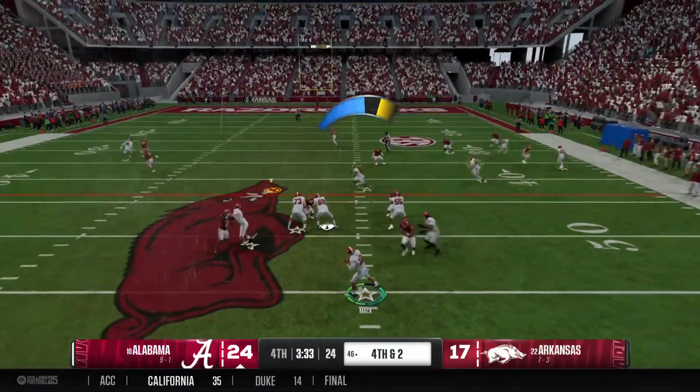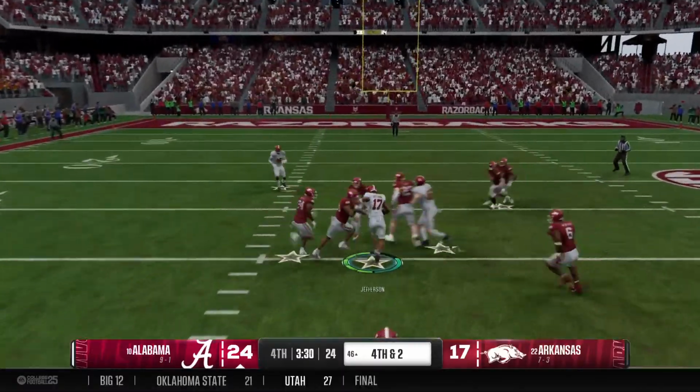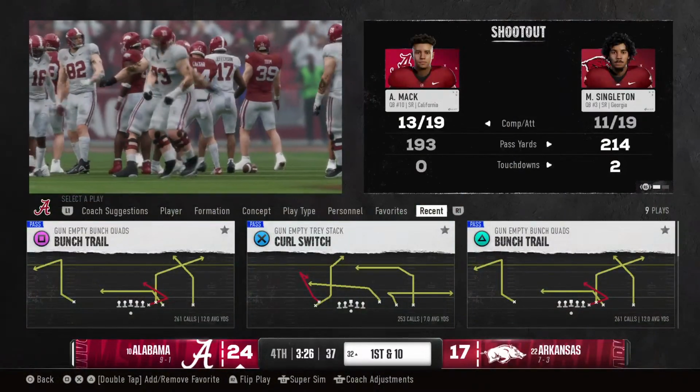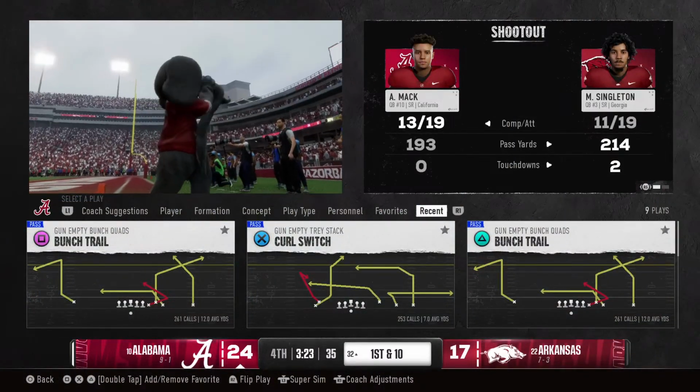On 4th down, looking for the completion. Finds his man, and they convert. And not much of a 4th down gamble when it's that much of a sure thing. An easy conversion for this offense.